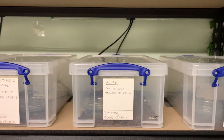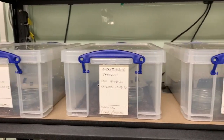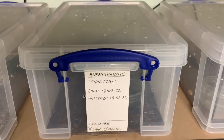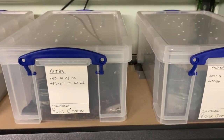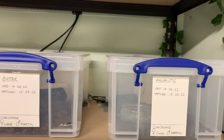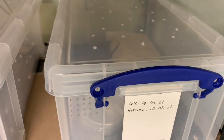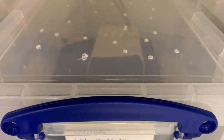Each of these corn snakes is in a 9-litre really useful box that we get from Homebase. These are fantastic we find anyway, for smaller reptiles, babies. We obviously drill holes in them, make sure that they are well ventilated, no sharp edges, but they're really secure. They are easy to stack, easy to store, easy to clean, which is really important. And then at the back of each one, we have a line of heat mats to keep them nice and toasty.